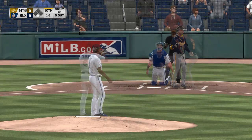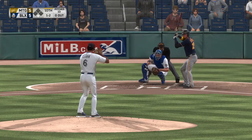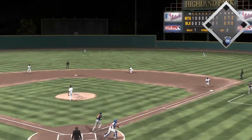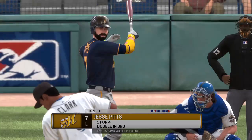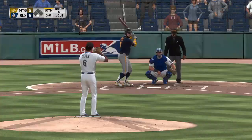Fouled off again, and now he's in a 1-2 hole. Here he comes on a ball and 2 strikes. Sent on the ground out to second. Keenan is right there. Throw to first gets him. 1 out here to lead off the 10th. Into the box, Jesse Pitts.